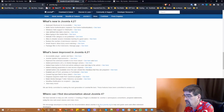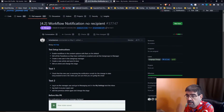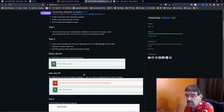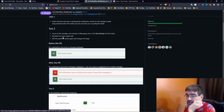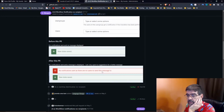All right, workflow notification, no recipient. This is the last one that we'll see here. Edit all the transitions so they have workflows enabled, edit all the transitions so they have notifications enabled, create a new user in the user group manager, create a new article, save and close, edit the article, check that the new user is receiving notification emails for the change in state. So obviously before, no notification was sent, and after, no notification sent is displayed. Oh, okay, so they've added an alert on workflow so that if you've done something in a workflow and there's no notification sent and you think there should be, then it will tell you, hey, your workflow's not flowing the way that you maybe think that it is.